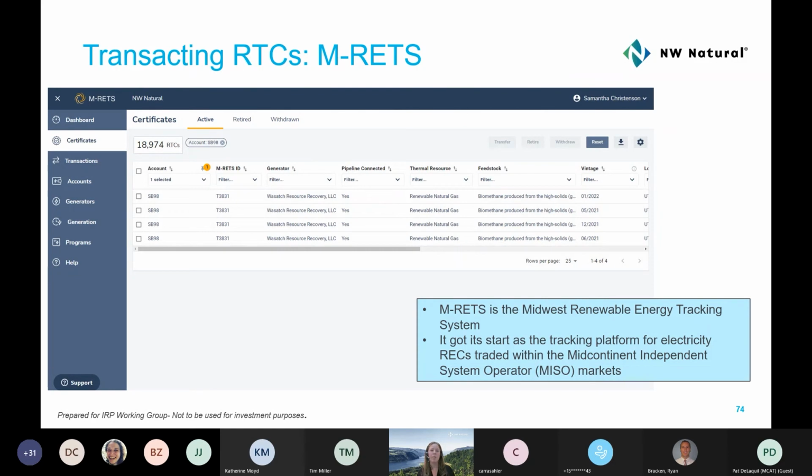And so MRETS really was first out of the gate with a whole protocol and framework around tracking and documenting RTCs and really making sure that they're not double counted in any way, and that if you're using them to retire on behalf of customers in Oregon, no one else along that value chain is also claiming that. So I think it's really important because we rely on that. We have our accounts on MRETS, and we really make sure that any producer that we work with is comfortable registering and moving their RTCs on MRETS, and that's really our source of truth for what we are delivering to customers. Next slide, please.